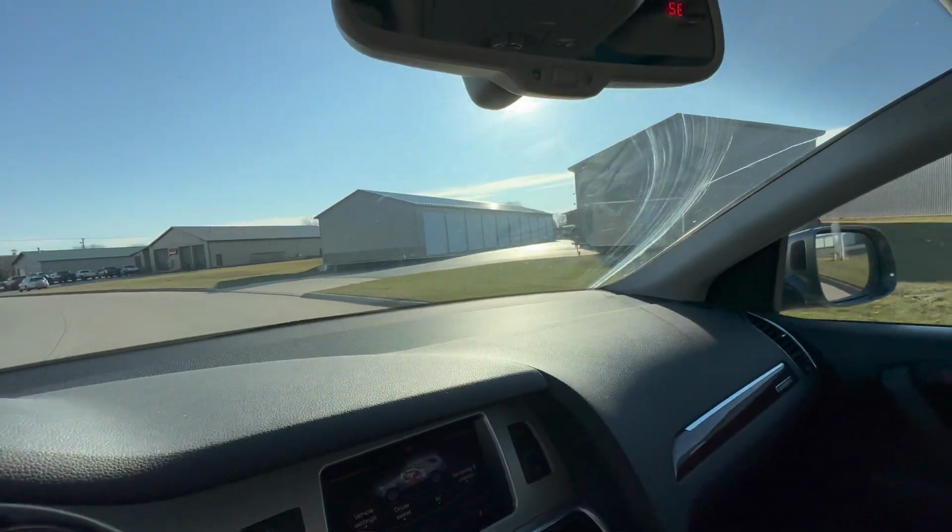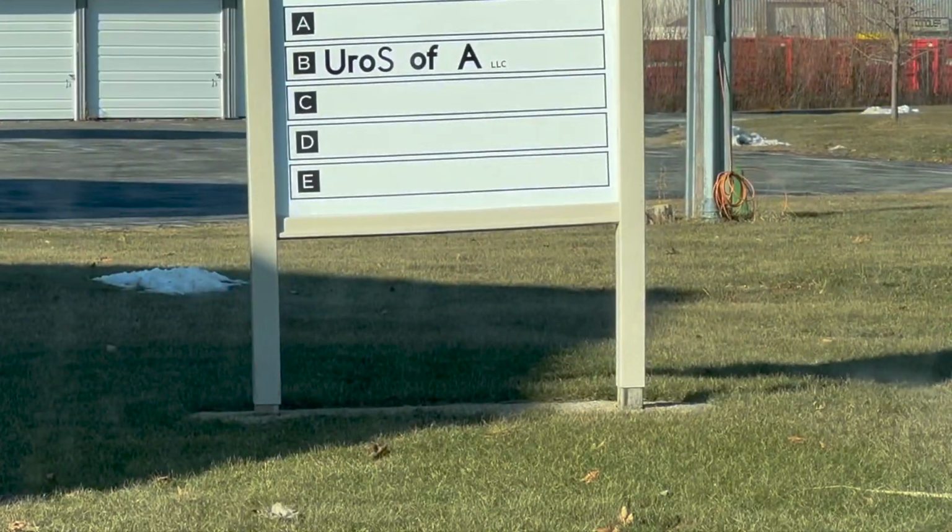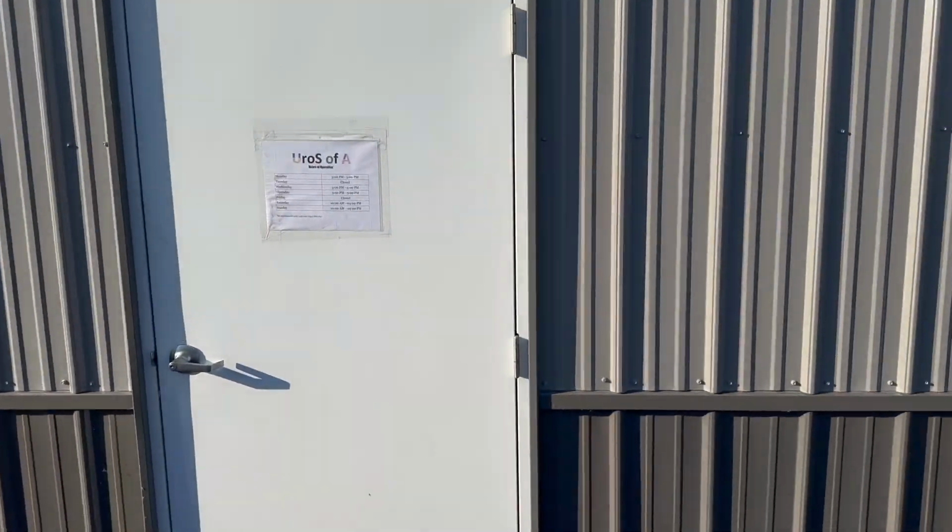This is what the dealership building looks like. And there's our sign, which was actually one of the requirements. This little guy is all we have. I also have to have my hours of operation listed.